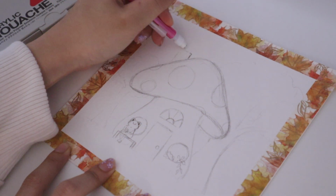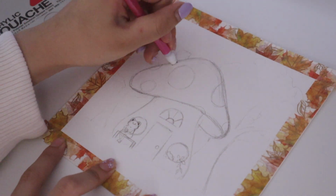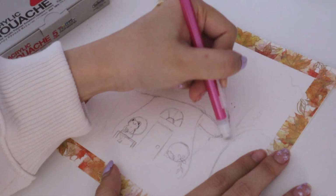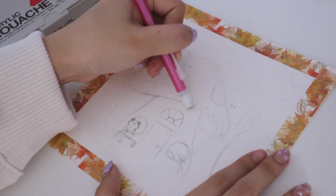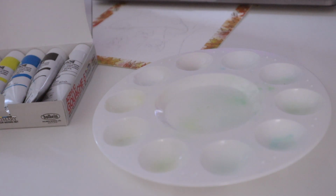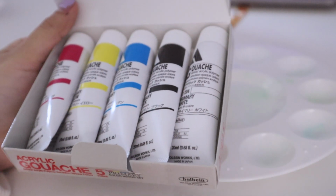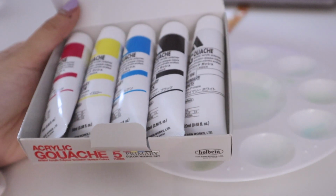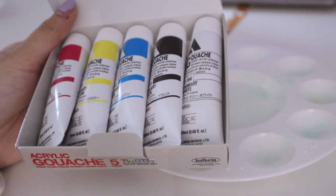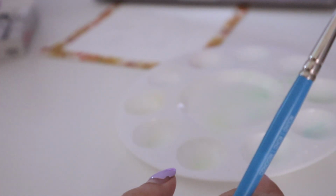And I don't have a big eraser, so this might look a little weird. General idea of what color palette I want. I only have these primary colors. I'm not really good at mixing colors from just the primary colors. I don't know, I'll try my best.